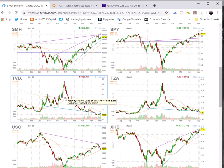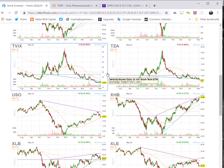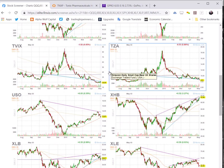TZA and TVIX, I've got these in there. It was looking like we might get a bounce in volatility and a bounce in TZA if the small caps were going to roll over. And you know what? We just didn't get that follow through. We actually look as though we might start heading lower. So these have been difficult short-term trades. They just aren't getting that follow through.